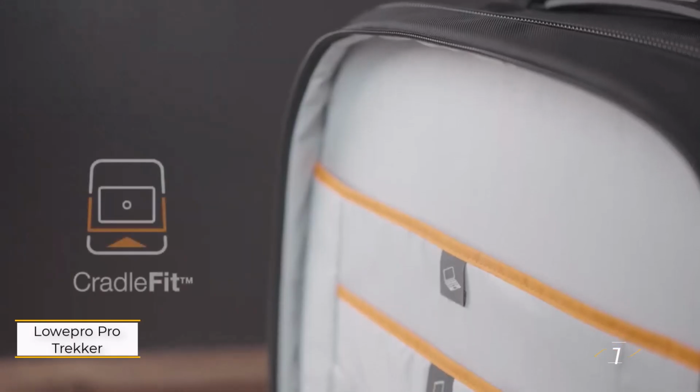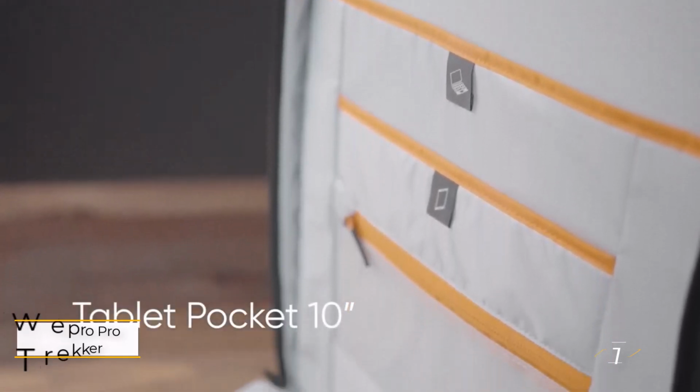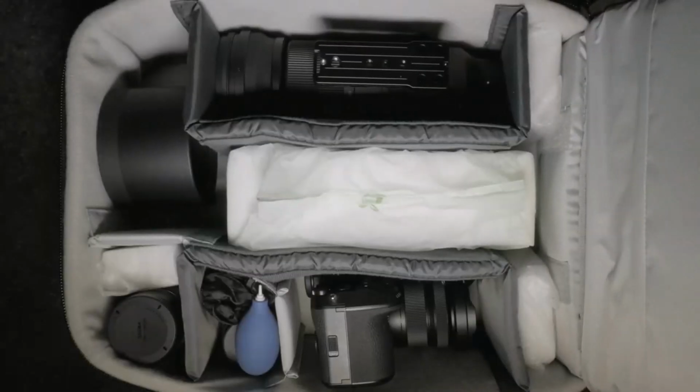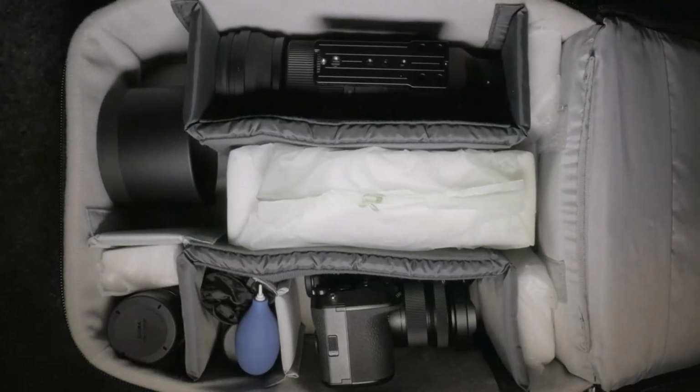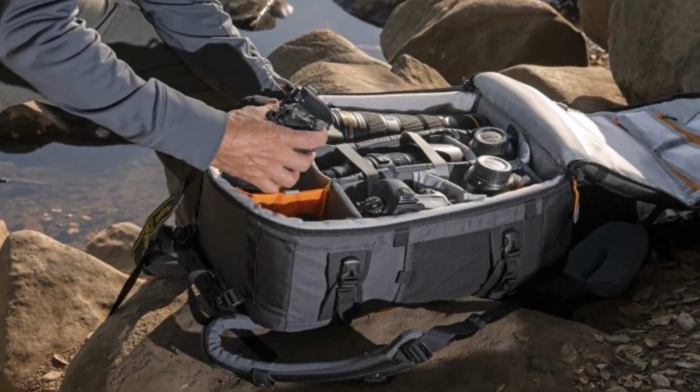Okay, let's get started. Number 1. Lowepro Pro Trekker RLX 450 AW2. Step into the realm of ultimate gear mobility with the Pro Trekker, a powerhouse roller bag and backpack hybrid crafted for the adventurous soul. While typical roller bags may falter in capacity and durability, this marvel knows no bounds.